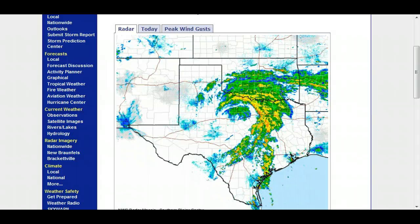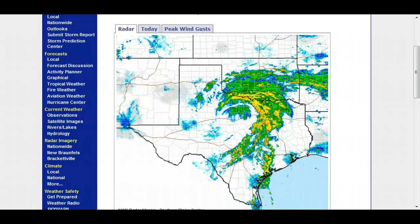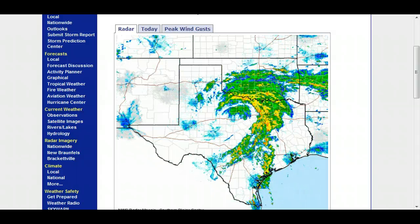2010. Tropics remain pretty quiet today. We're going to focus on two areas today to look at. First, we're going to look at our remnants of Hermine. Wow, pretty devastating flooding here.